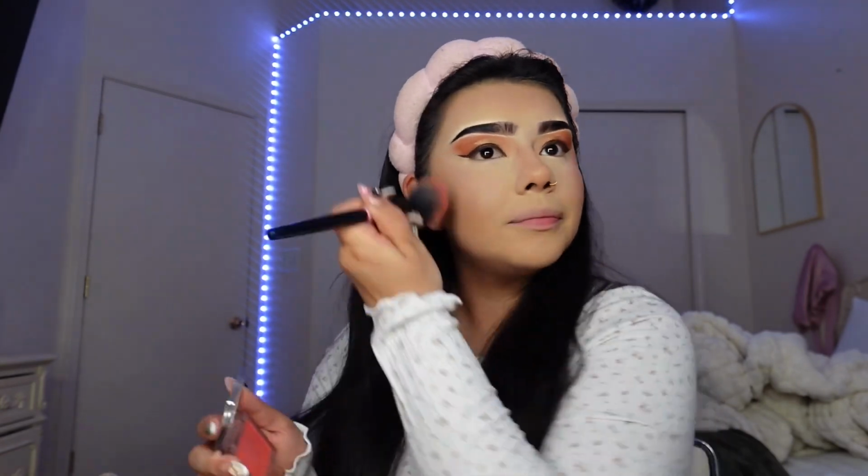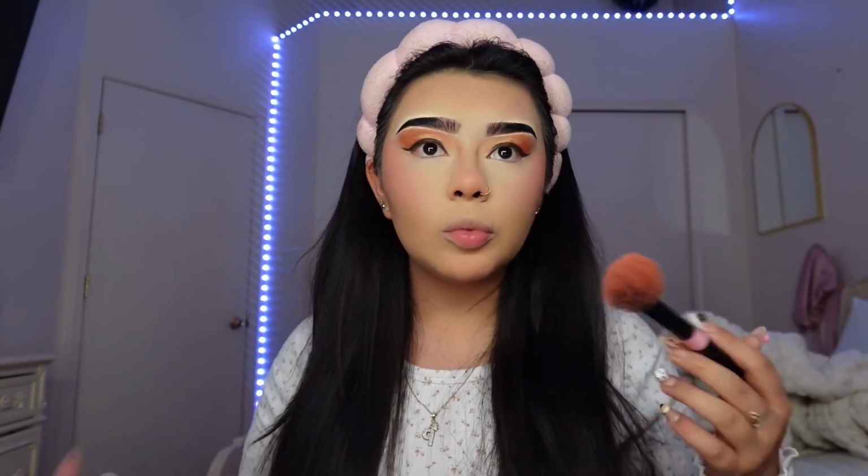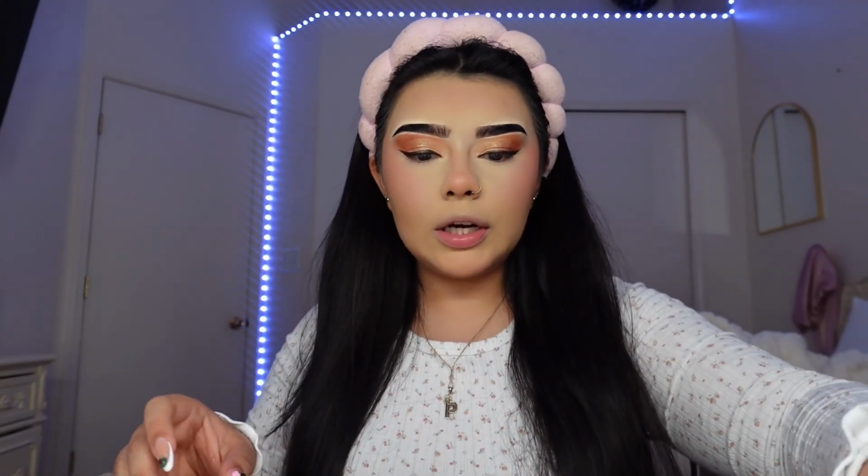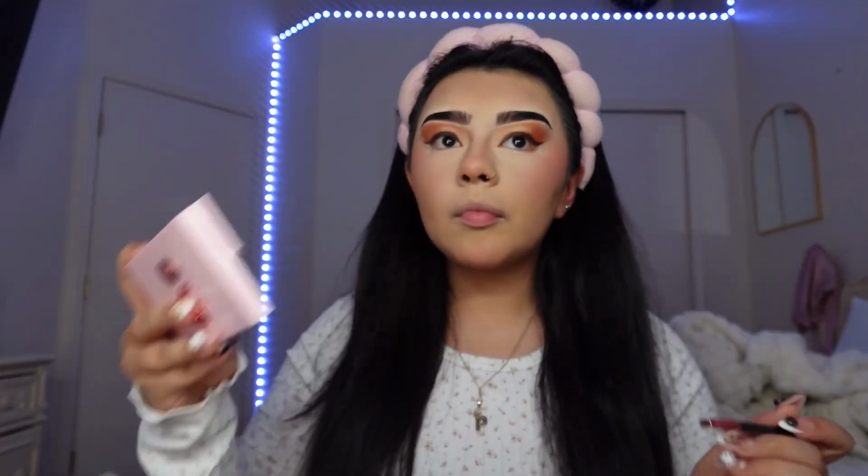I can't do it without blush. I feel like it added so much more contour to my face instead of just looking bright like the moon. Okay, what we are going to do is the under eye situation, so I need a super small brush for that.